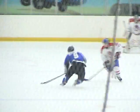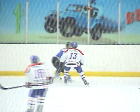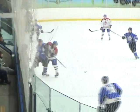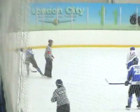Here's Schwartz. Schwartz, Cameron trying to join the play. Schwartz with a toe drag, almost got by Gillooly. Centering pass, and that was poked away from Cameron. And the Rockets will poke it up the center. And back the other way. London beating Strathroy to, well, I would say about 90% of the open pucks right now, David.